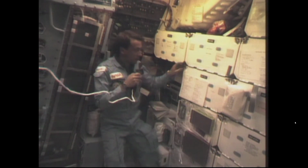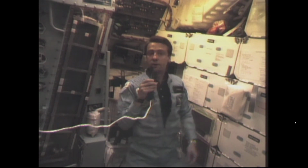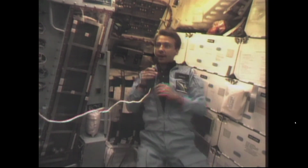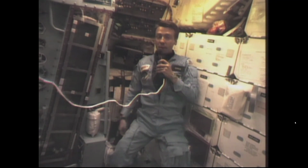Well, I think that's definitely true. We're not only eating food, but we're enjoying the antics in zero-G, and certainly enjoying the sights outside when we can get up to a window. And with 7 of us, sometimes you have to take a number to get to the window.